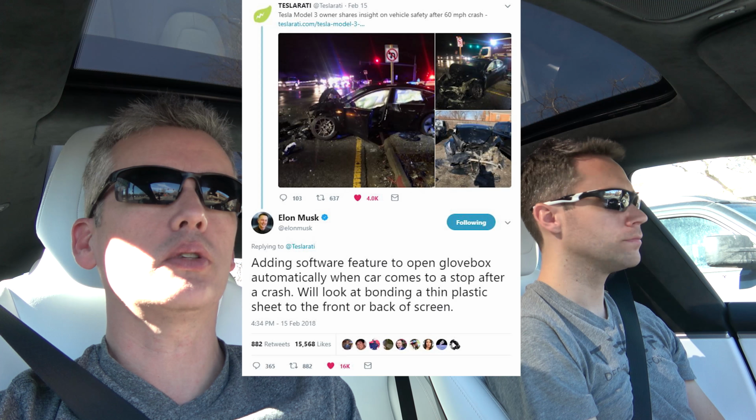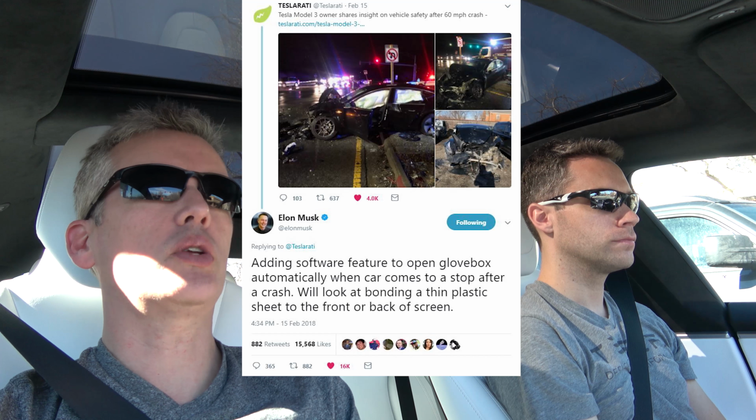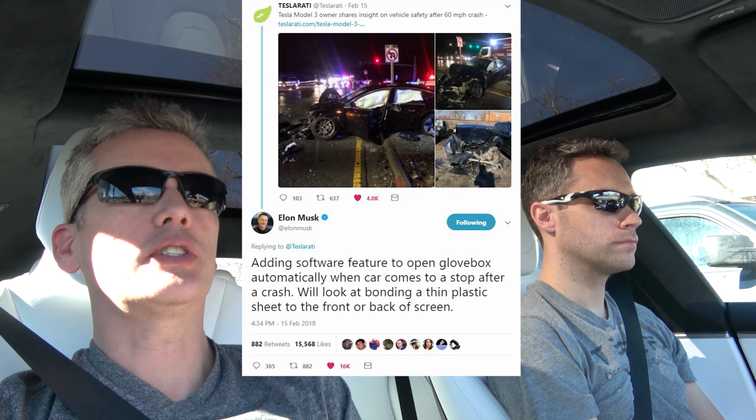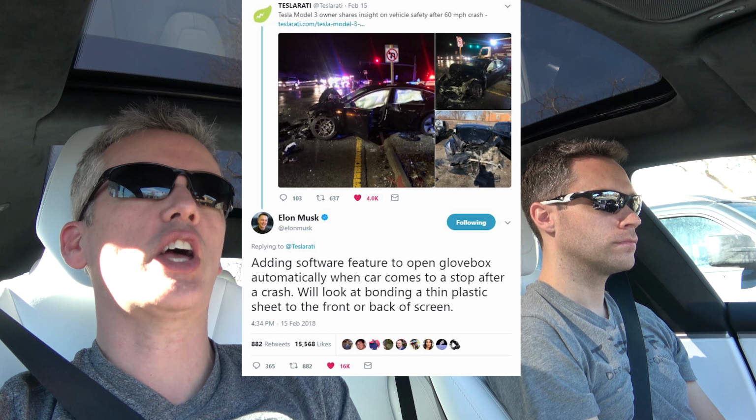saying that he was going to have them start putting some sort of film on the touch screen, whether it's in front of the glass, behind it, whatever, probably like with the windshield, where it's got that thin sheet of plastic on it to prevent it from just all shattering and exposing you to all the small glass pieces.